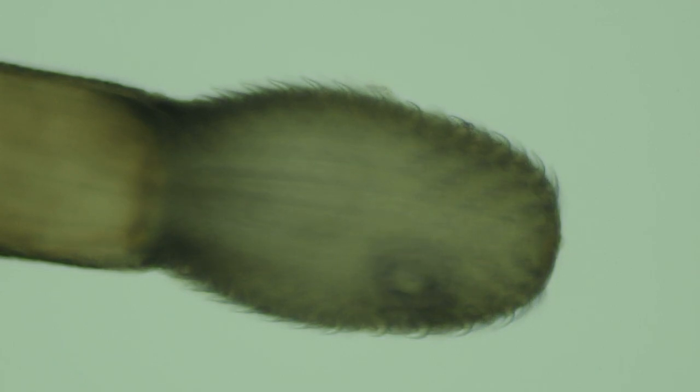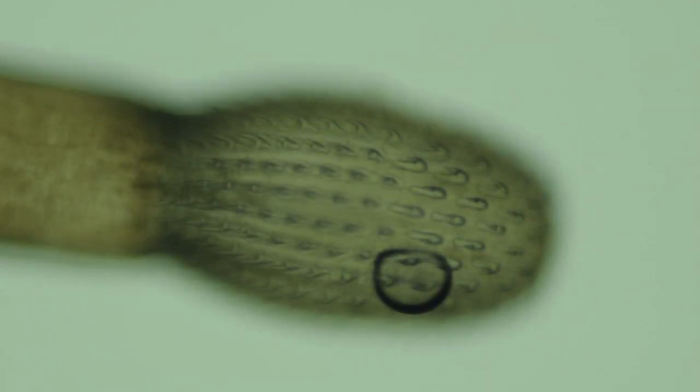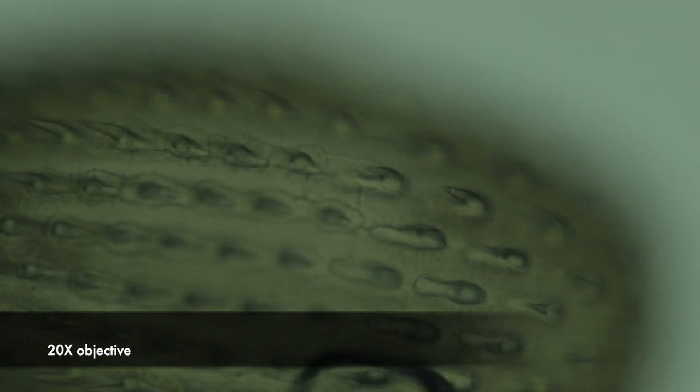You can imagine that the recurved hooks on that proboscis might be useful for holding on to the intestinal wall of your final host.